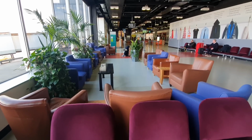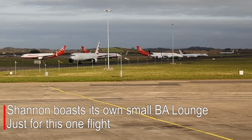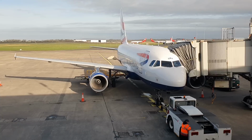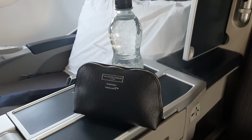This gave me the chance to spend a few minutes in the British Airways lounge at Shannon, which is a rather unique lounge. You see, BA have got a small seating area by the gate where the aircraft is being refueled. All the furniture itself is second-hand. It's come from the old Milan lounge and was very much the old Galleries style.